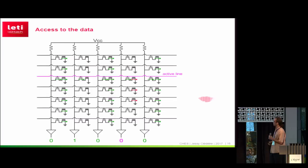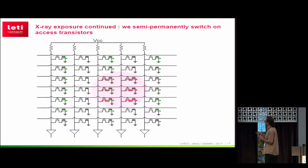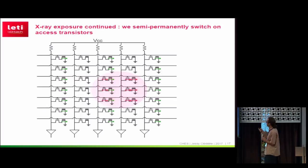So in order to change the state of the floating gates, you need to do a write operation. Now, if you continue the exposure to the X-ray, remember there's a circle here showing the X-ray beam. What's going to happen? It's another phenomenon. The access transistors are going to be corrupted.